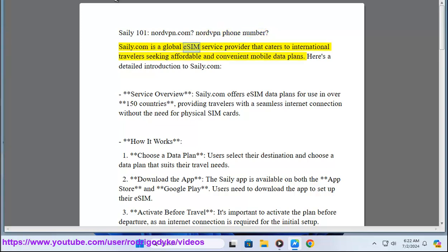Saily.com is a global eSIM service provider that caters to international travelers seeking affordable and convenient mobile data plans. Here's a detailed introduction to Saily.com. Service overview: Saily.com offers eSIM data plans for use in over 150 countries, providing travelers with a seamless internet connection without the need for physical SIM cards.